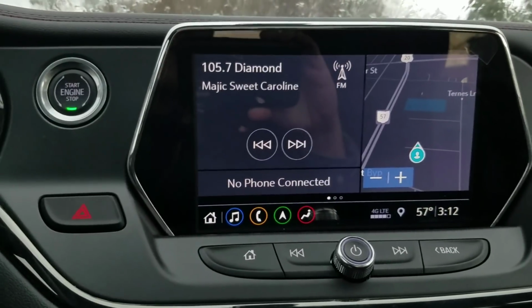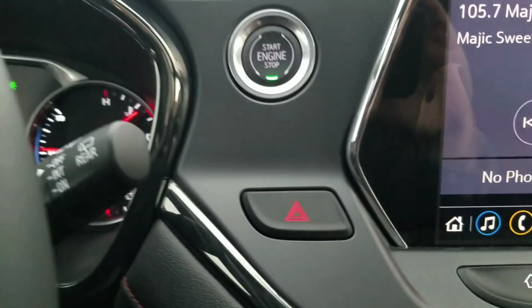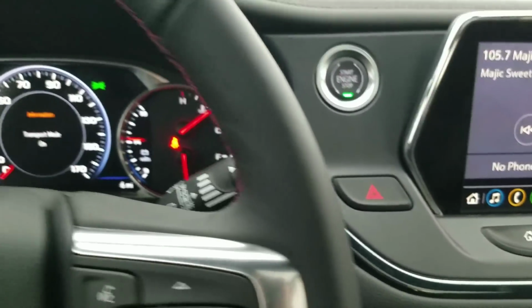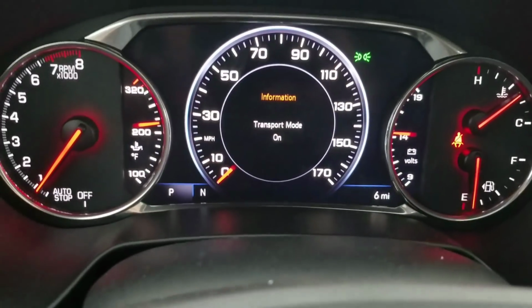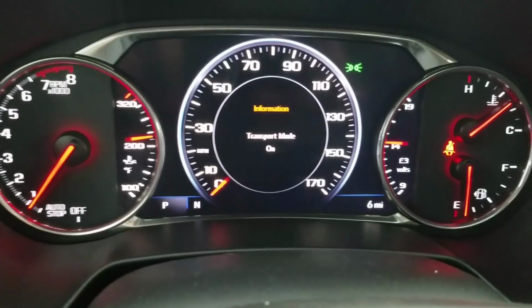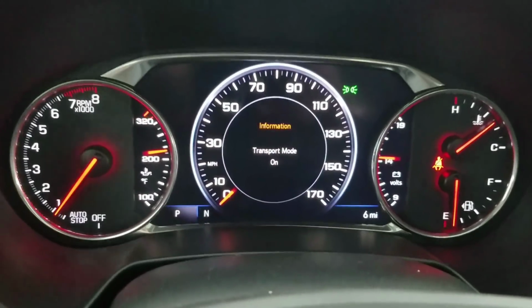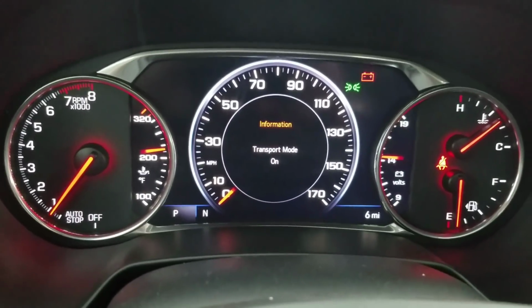Push button start. It does feature the auto stop technology, and it is not an override as of right now. Chevy might change that later. But check out the instrument panel. I love the RS. It's got the 8-inch driver information center. It is still in transport mode. This literally just came off the truck. Hasn't even been PDI'd yet, but I want you guys to check it out.